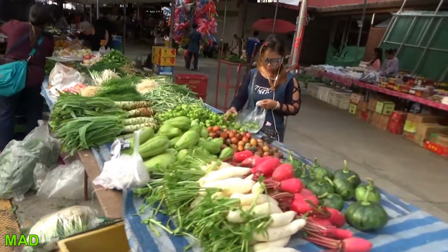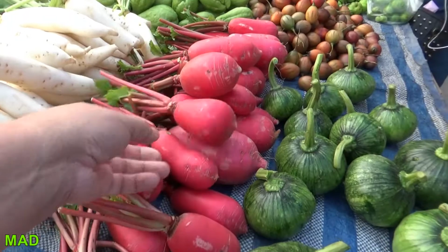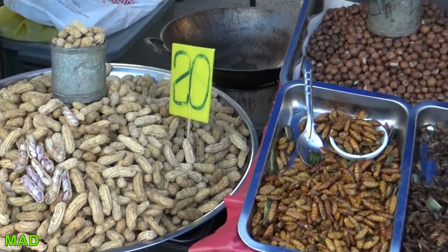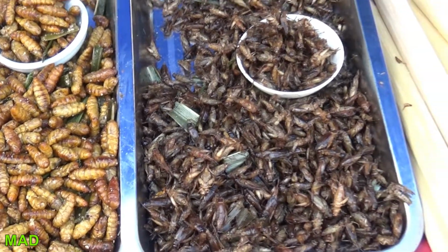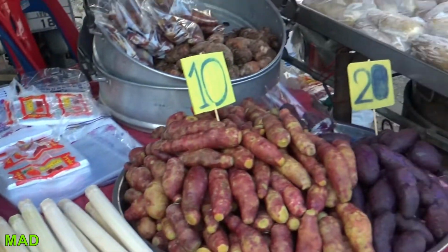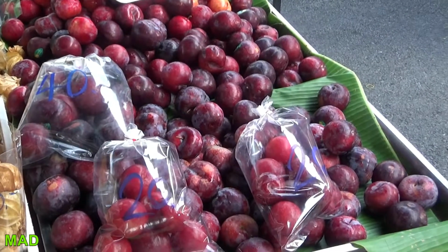A lot of taro here. Whoa. Red daikon. Let's go in here. Peanuts. Steamed peanuts. But you know there has to be bugs, right? Those are crickets. Those are some kind of mealworm type bug. It's not mealworms. Steamed corn, steamed sweet potatoes. Okay, gooseberries. Oh, plums.